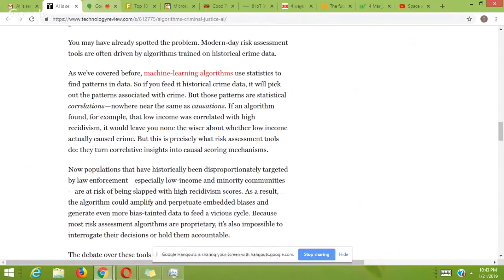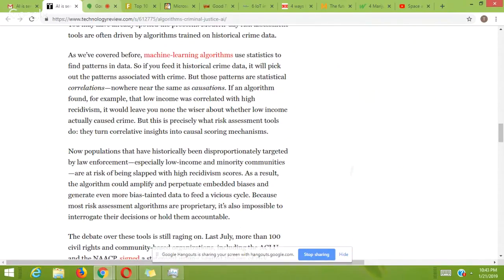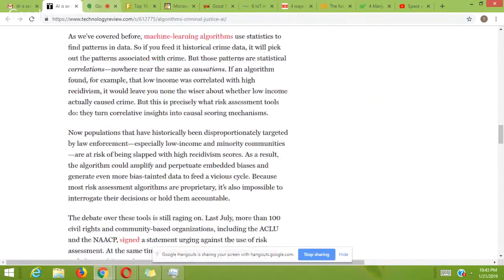Modern day risk assessment tools are often driven by algorithms trained on historical crime data. As we covered before, machine learning algorithms use statistics to find patterns in data. So if you feed it historical crime data, it will pick out the patterns associated with crime. But those patterns are statistical correlations, nowhere near the same as causations. If an algorithm found, for example, that low income was correlated with high recidivism, it would leave you none the wiser about whether low income actually caused crime. But this is precisely what risk assessment tools do. They turn correlative insights into causal scoring mechanisms.